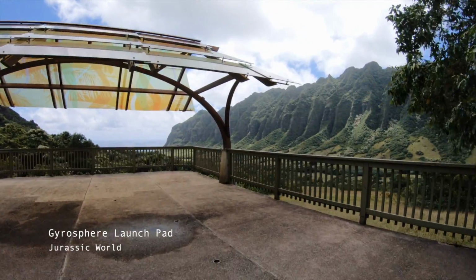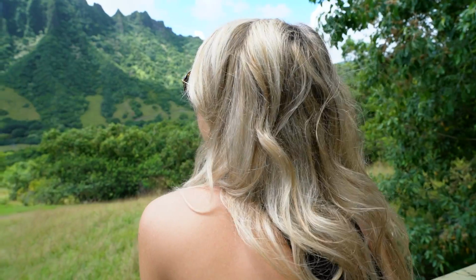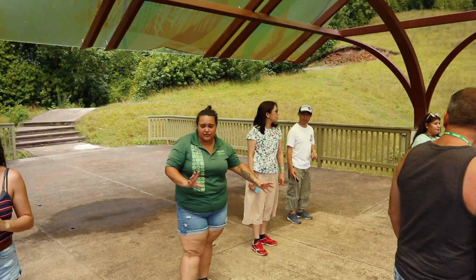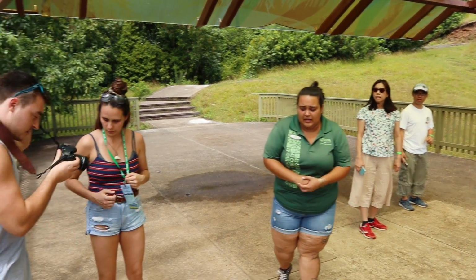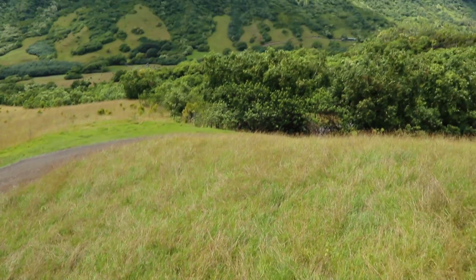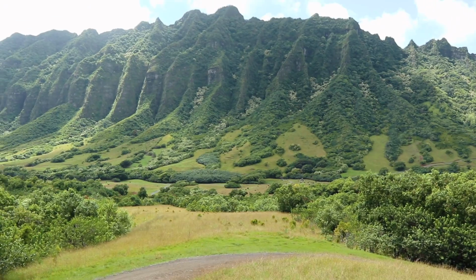Howley! And now we're walking up to this awesome lookout point. Wow. Amazing. What's kind of funny is it shows them getting into the gyrosphere, and then the next scene that they show them in the gyrosphere when they're out in the field, that's not even on the ranch or on this island at all. That's in Kualoa.